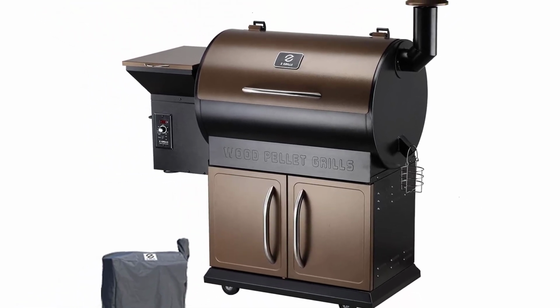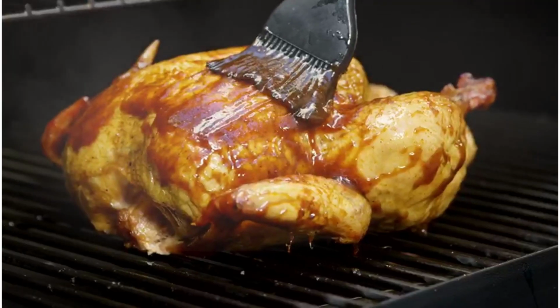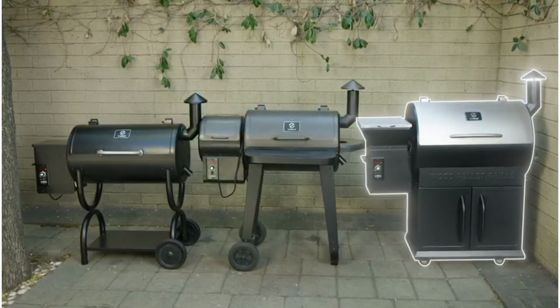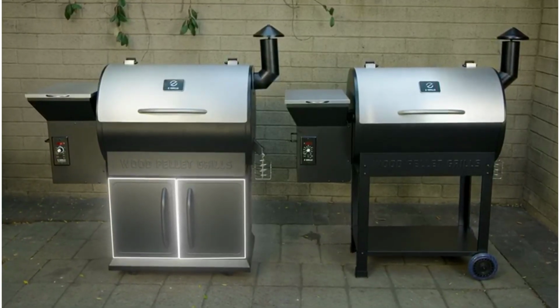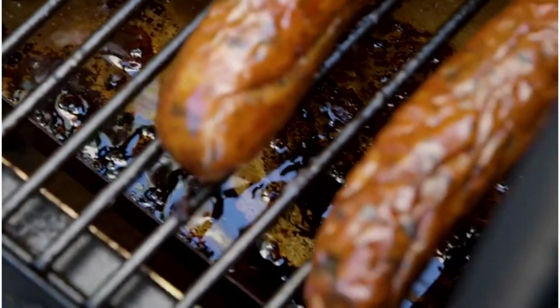It comes with an outstanding quality porcelain-coated cast iron cooking grate. I was really impressed with the build quality. It's just a great grill. This is just like the Traeger but just a couple $100 cheaper. Save yourself some money and get the Z-Grills Wood Pellet Grill and Smoker. You'll make the best kind of meat you've ever smoked in your life.